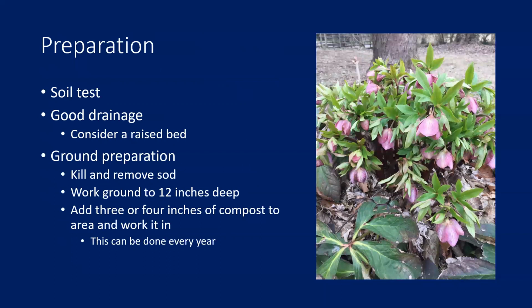As always, it's a good idea, especially on a new site, to do a soil test and look to see what the pH of the area is. We, in our central Kentucky here, tend to be a little bit high on pH, and that might be a problem for some plants. Make sure your drainage is good. We tend to also have heavy clay soils, and so if drainage is a problem, consider maybe doing a raised bed.